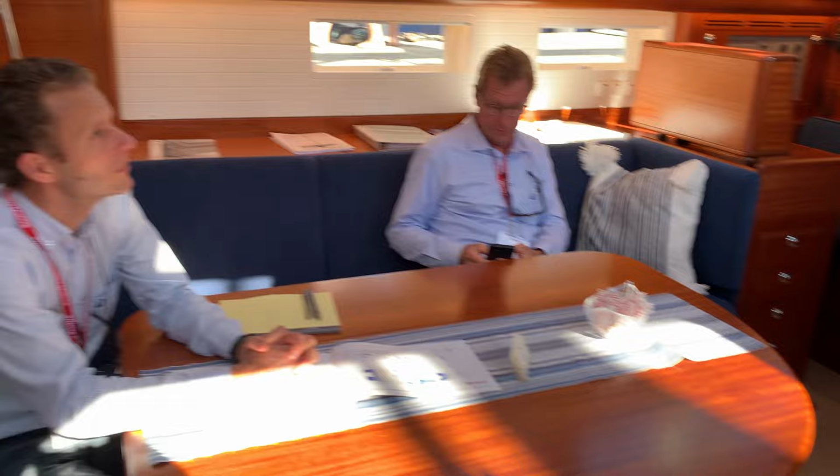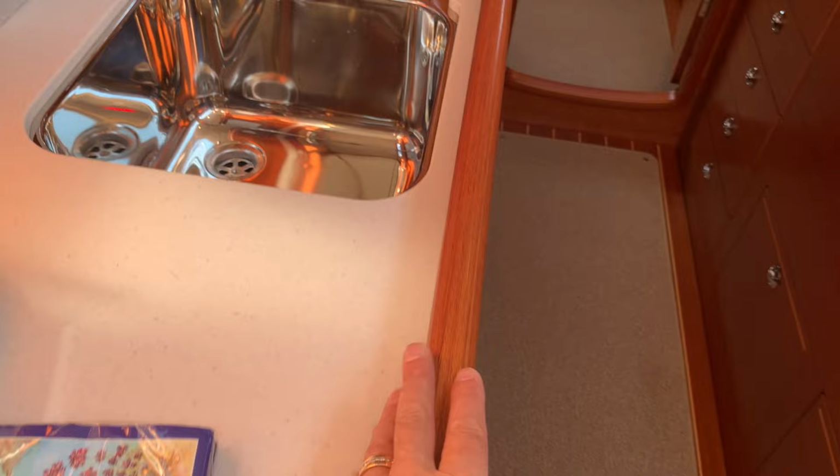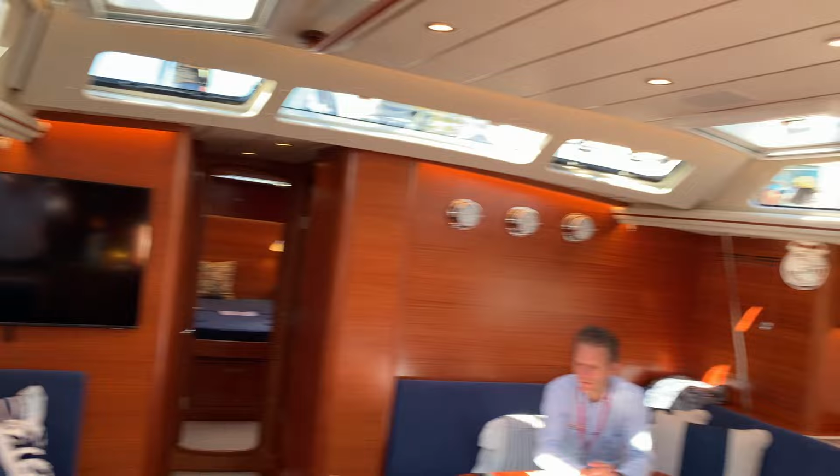Real wood fiddles around Corian countertops. This one was fully electric, but you'd have to be dead inside not to want to touch every fiddle in this boat. And even where they do the white on the walls there, you can see it has a nod to a classic design with the faux boards, the lateral boards there.